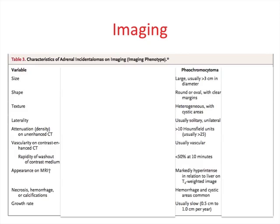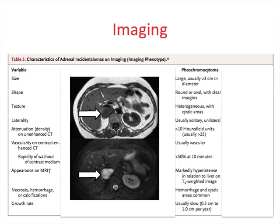And their appearance on MRI is markedly intense, the classic light bulb sign on a T2 weighted MRI. I think I've got a picture.